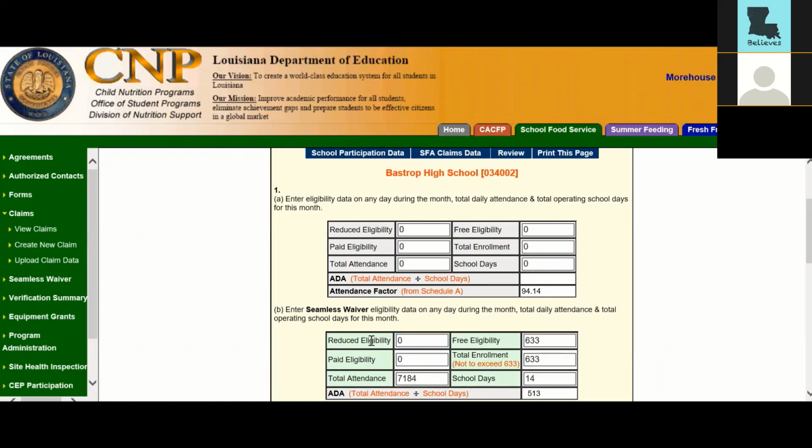As stated previously, a quick way to differentiate between programs in the claim is to look at the shading of the cells displayed. Tables shaded predominantly in white correspond to the School Food Service Program, whereas those predominantly shaded in green correspond to the Seamless Summer Option Program. In this example, since we will be claiming under the Seamless Summer Option Program only for August 2021, due to the after-school snack program not operating in that claim period, we will only be entering data into the green shaded area.